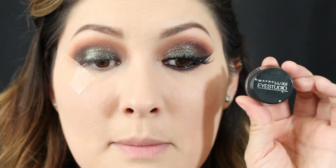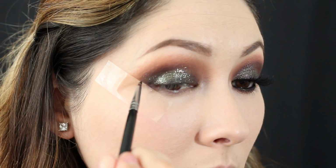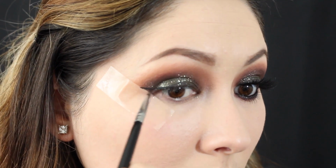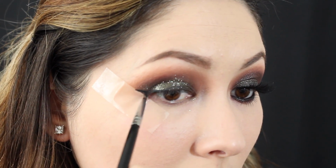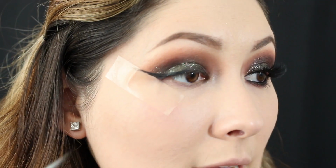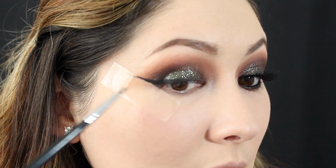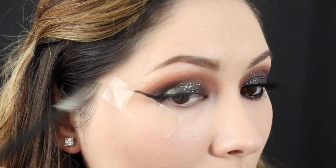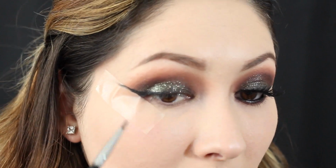Then using my Maybelline Eye Studio gel liner and an eyeliner brush, I'm going to start creating my wing. The nice thing about this is that it's really going to guide it, and you can go out as far as you want really without feeling like you're going to botch it.